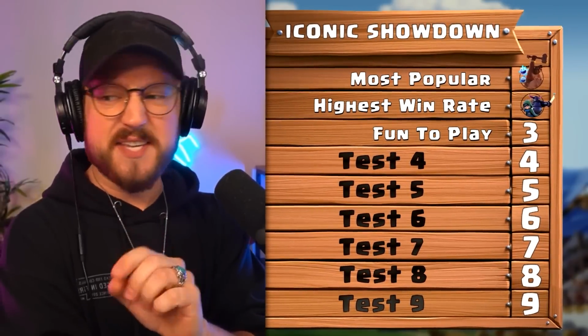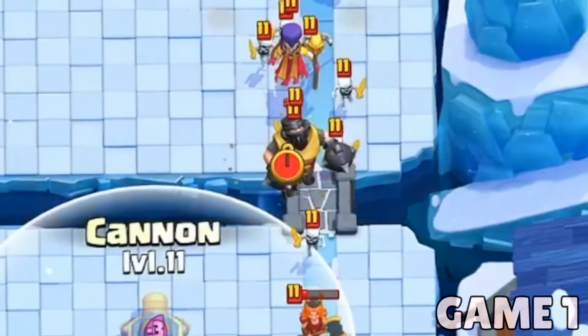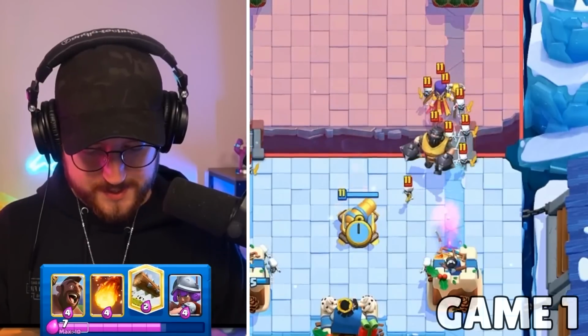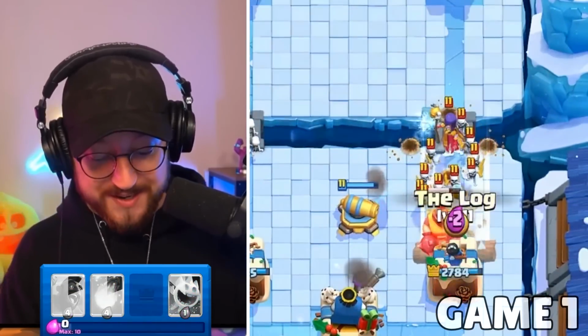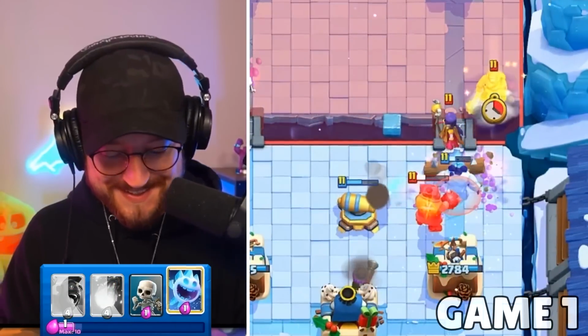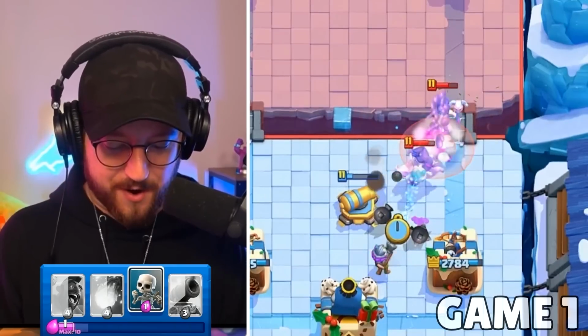Which of these 3 decks is the most fun to play? There is only one way to find out. Oh, another Mega Knight. Okay, Clash Royale, thank you. You better not go to that tower. Look at it, get off. You'll think this skeleton goes in and causes it to go to my tower. What a nub. All right, Ice Spirit, freeze that Hog Rider.